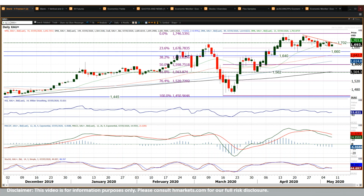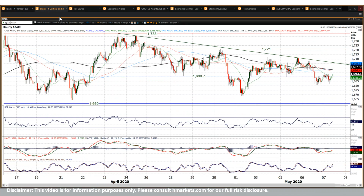Now, what we have seen today is this unwind to 1681 and then starting to rebound higher again. Now, that downtrend comes in just a shade above $1,700 now, 1704. Interestingly enough, that comes in just around that old pivot line, doesn't it, that we have been talking about recently. You can see this downtrend on the hourly chart.